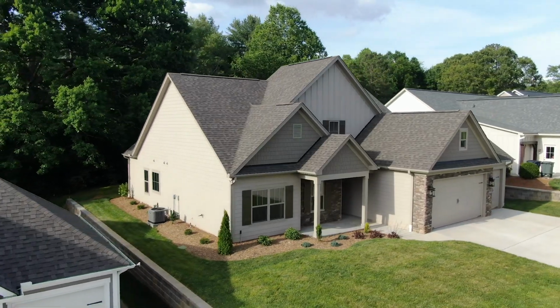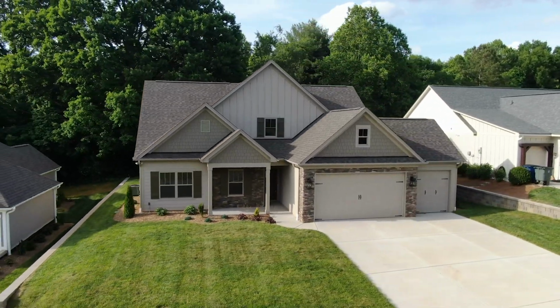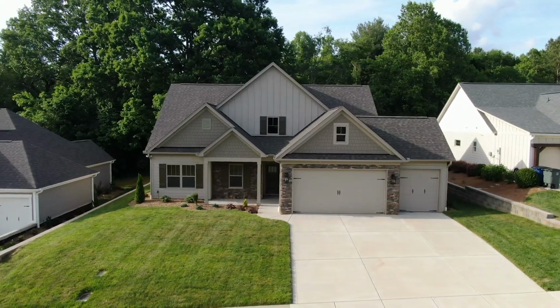We will be offering these plans for sale as well. Hopefully we'll have a link for you by the time we get this video out. Anyway, this plan is called the Wilburn Ridge.